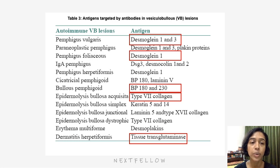Okay, this chart is quite important to know. It tells you the list of the diseases and the antigens accordingly. So pemphigus vulgaris, most important antigens are desmoglein 3, which is more common, and desmoglein 1. Pemphigus foliaceus is desmoglein 1, which is present more in the superficial epidermis, right? Desmoglein 3 is usually present just suprabasal. Bullous pemphigoid has BPAG 1 and 2, also known as BP 230 and 180. Epidermolysis bullosa acquisita has type 7 collagen, and dermatitis herpetiformis has tissue transglutaminase. The others are not so common, so you don't have to know these.